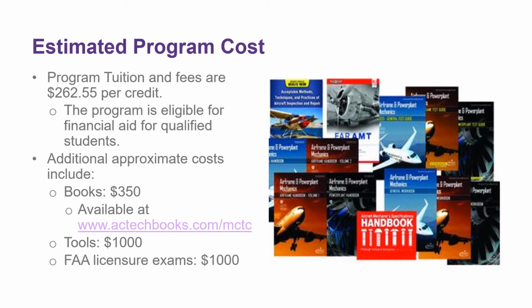Estimated program costs. Program tuition and fees are $262.55 per credit. The program is eligible for financial aid for qualified students. Additional approximate costs include books for $350, or if you do online books, it's free through the FAA. Tools, $1,000. FAA licensure exam, $1,000.